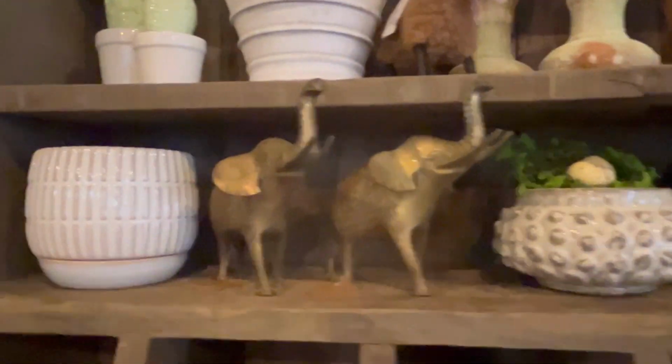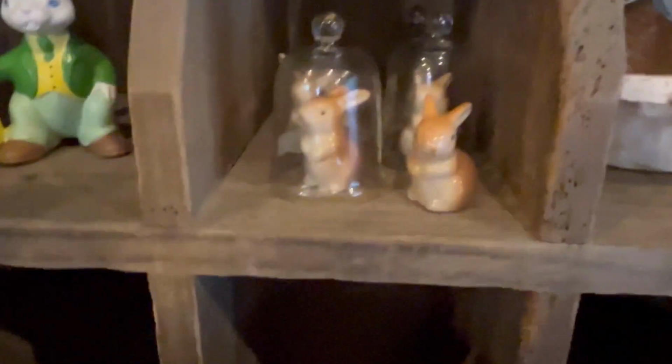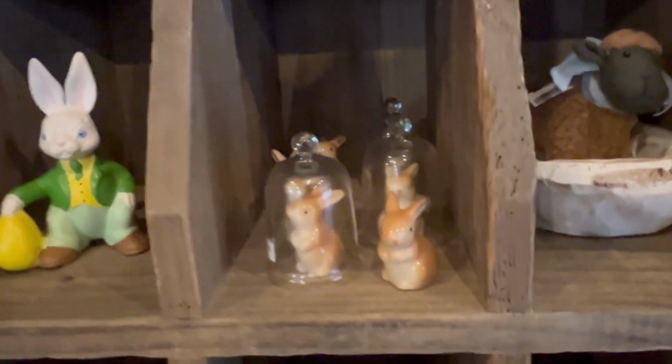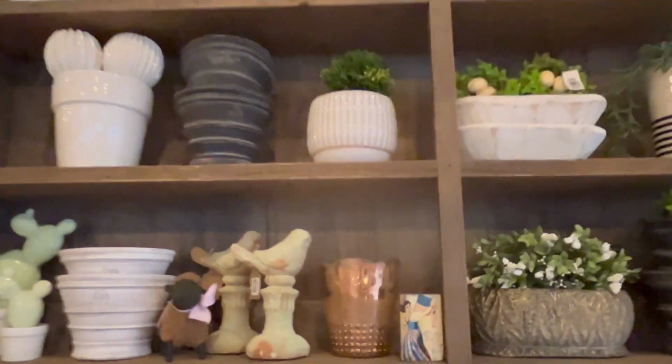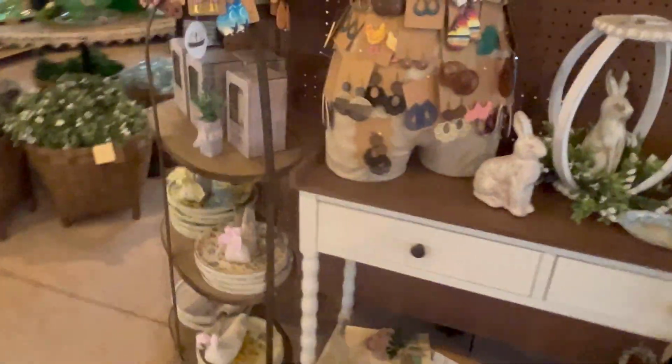The brass elephants that we found under the house, and these are the little bunnies that I went and bought from Honey. They're a little humid under there right now. I might have to clean them again, but they fit so nicely under the cloches. I went and bought all of them. So, you know, again, it's just about layer, layer, layer. And you know how I am with the greenery. It goes in everything. It fills things out and makes them look really nice together.